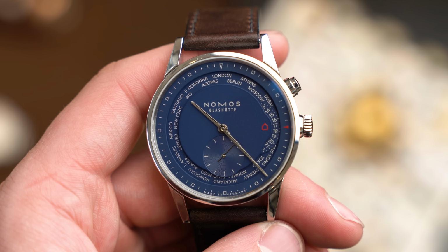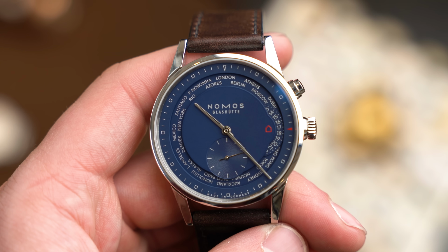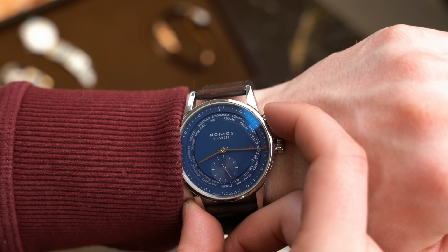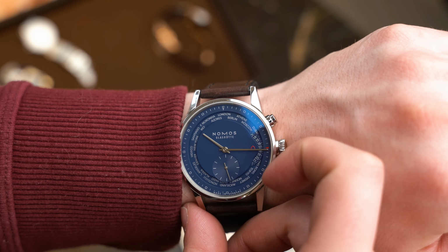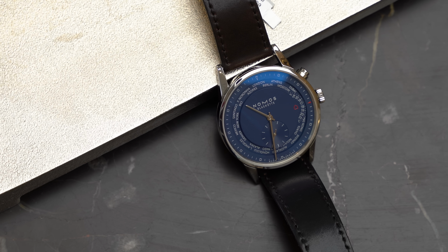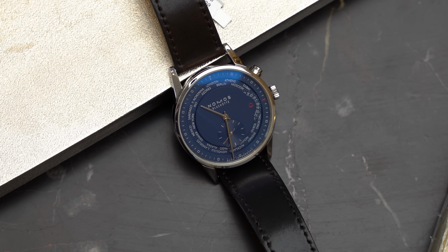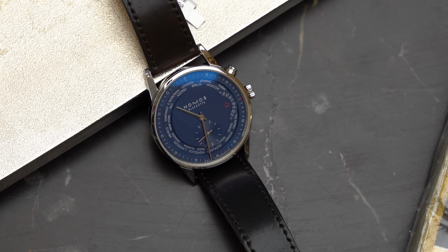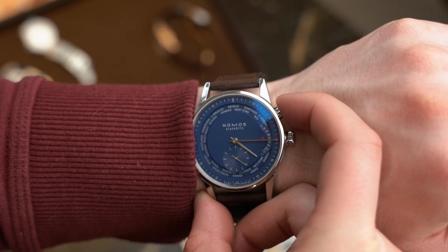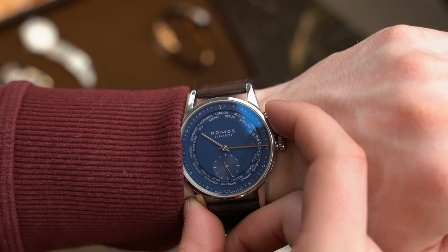Now the movement also is finished well, not as decadent as the Piaget, but very well done, but the complication is awesome. This is called a World Time. Technically, it's a GMT with 24 zones, and you're not going to find another watch at this price point that really competes directly with this watch. It's the Nomos in-house caliber 5201. I think that this watch is one of the best watches under 10,000 bucks from any brand. It's 39 millimeters. It does wear a little bit larger, but if you can carry this piece, it's in many ways a no-brainer. An elegant, sporty travel watch, but back to the point, it's the movement ingenuity.